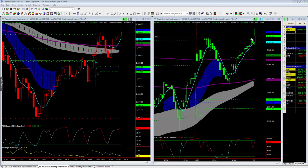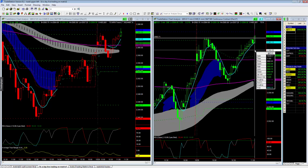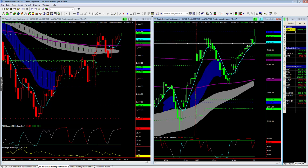Okay, obviously I want to see where this closes. It would be better if it closed, I'd say in the top quarter of this range, but nonetheless, my stop now is going to be below 62 3/4 and even below the half. So it'll be at 62 1/4. So the stop will be at 62 1/4 right now.